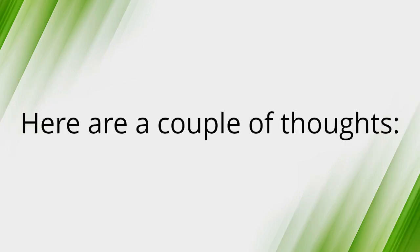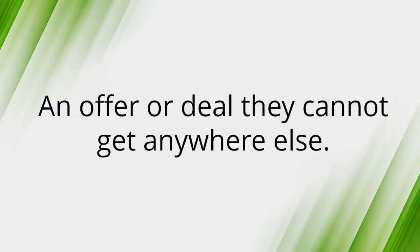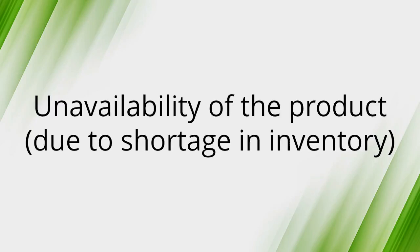Here are a couple of thoughts. Special discounted prices that'll rise substantially when the time frame expires. An offer or deal that they can't get anywhere else. Unavailability of the product due to shortage in inventory.